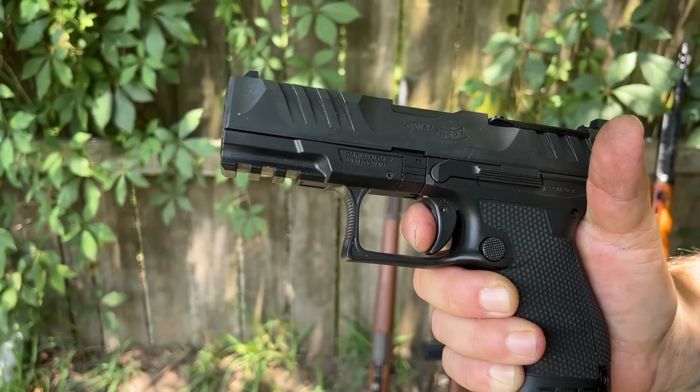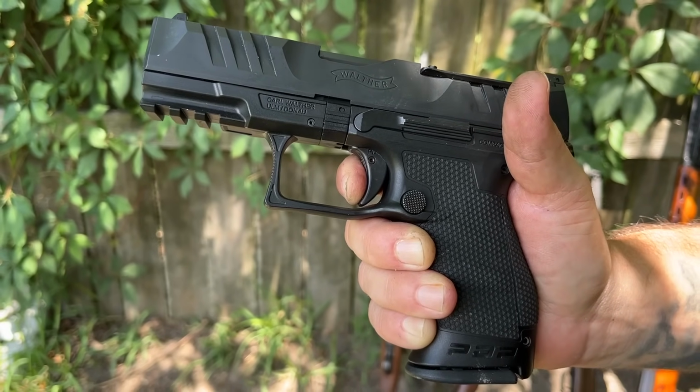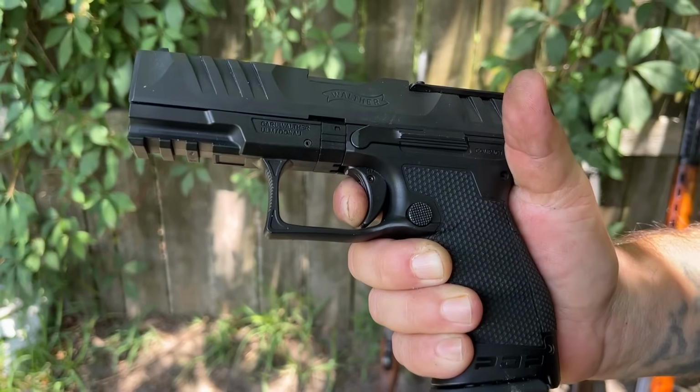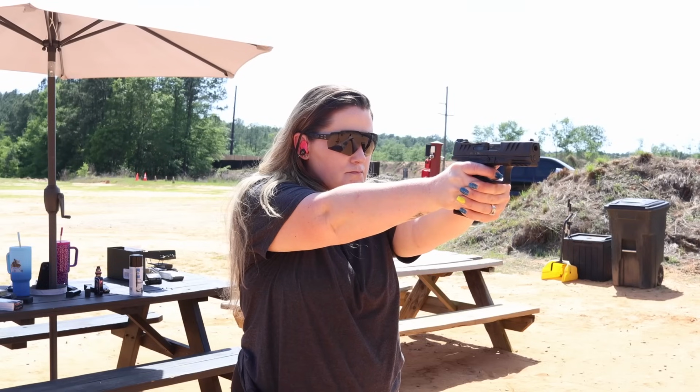You hit that wall and it breaks. Just a little bit of creep in that trigger, reset, breaks. It does not have to be super light. It just needs to be clean and predictable, and that's what they do. And it translates at the range. When you look at my hand and my placement, this thing is almost perfectly sized. The trigger is incredible. It points really well. Everything about the gun is almost perfect.